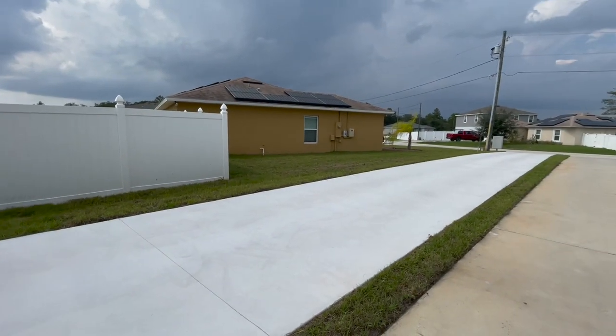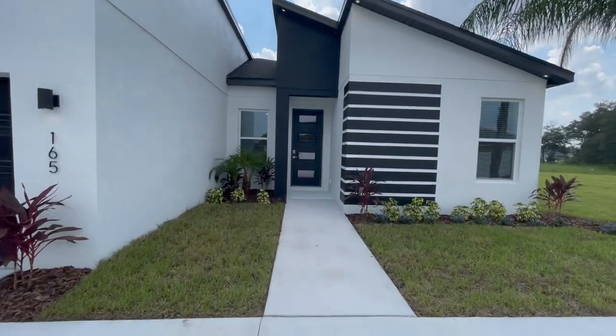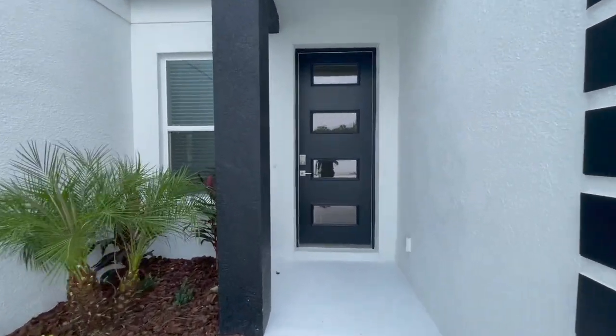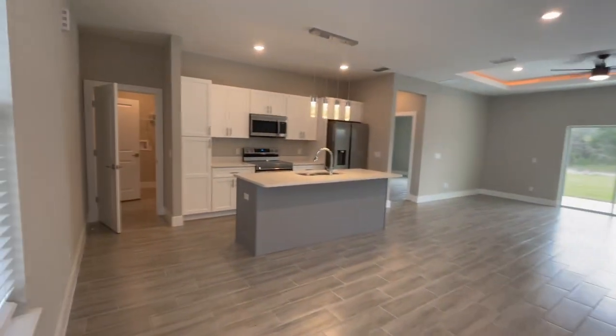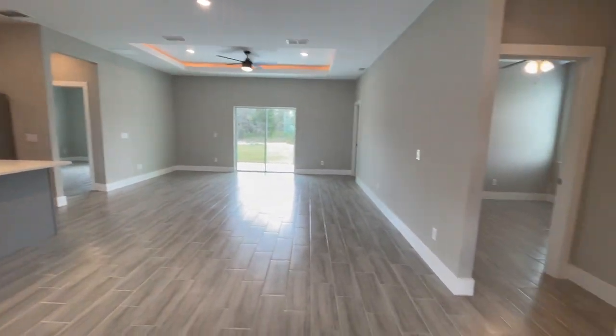Here we have another house that is the same style, just a different color on the outside. This one is white and black actually, but everything inside is basically exactly the same. Only difference is that the house is flipped, meaning the kitchen is going to be on the left side. Everything is going to be basically switched from the previous home we just saw. But I hope you guys enjoy the rest of the video.